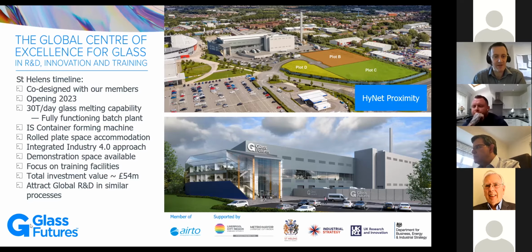And then the other point to note is, as well as the physical asset being the factory of the future, we're working very closely with partners such as Siemens to make sure that the digital infrastructure is of the future as well. So we want it to be a real demonstration where people can come to the site, they can see these new technologies being trialed and implemented, and they can actually get involved in those developments themselves.